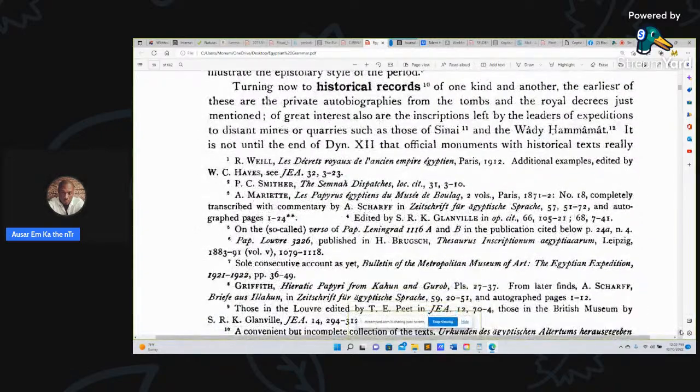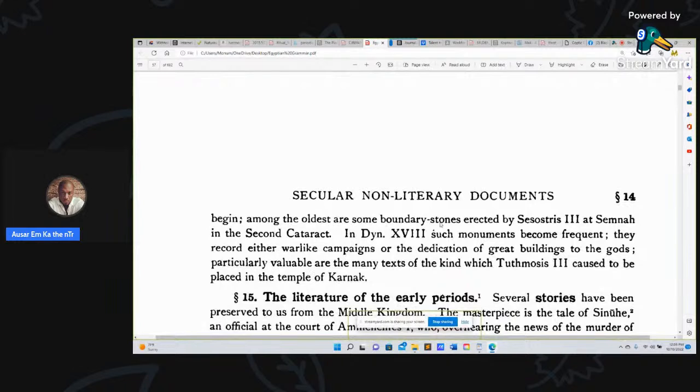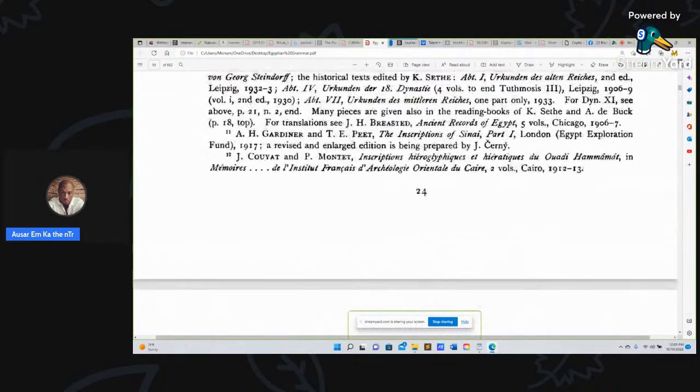Turning now to historical records of one kind and another, the earliest of these are the private autobiographies from the tombs and the royal decrees just mentioned. Of great interest also are the inscriptions left by the leaders of expeditions to distant mines or quarries, such as those of Sinai and Wadi Hammamat. It is not until the end of Dynasty 12 that official monuments with historical texts really begin, among the oldest of some boundary stones erected by Sesostris III at Semna in the Second Cataract. We'll get to that in a second. Let's go to our footnotes.